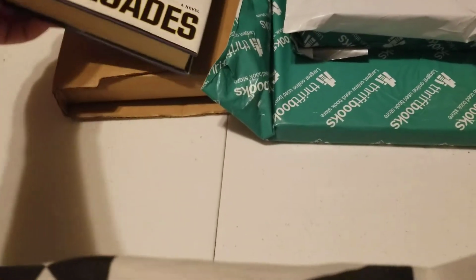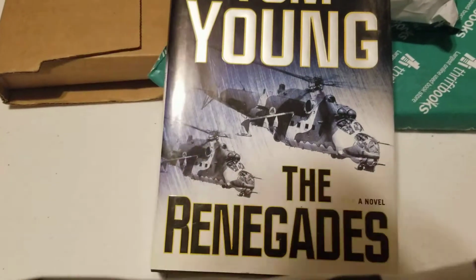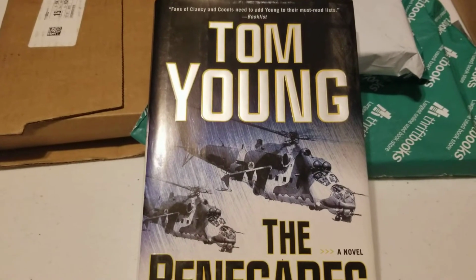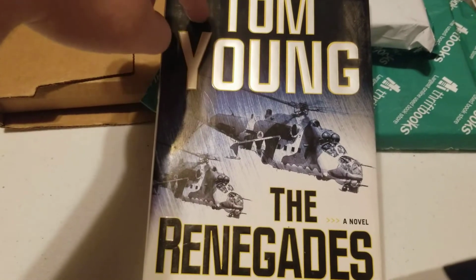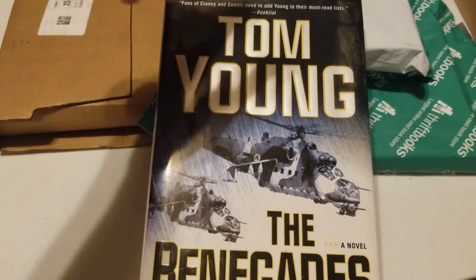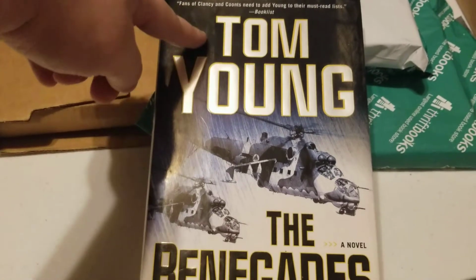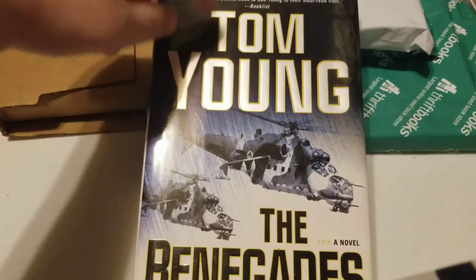Now, there's a little story about this one. I've had it for the longest out of all of them. I can't remember how long ago it's been, but I was at a Dollar Tree, and this book should not be $1, but for whatever reason, it was in that Dollar Tree, and I paid $1 for this book, even though it's like a $10 or $15 book, and it's kind of like the title or the review suggests. It's kind of Tom Clancy-like, so that's Tom Young.